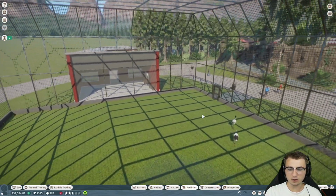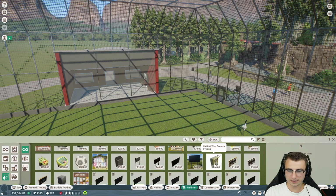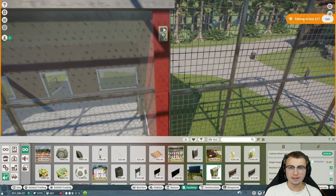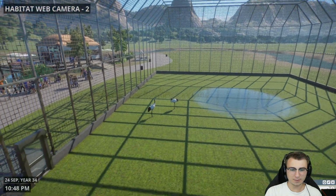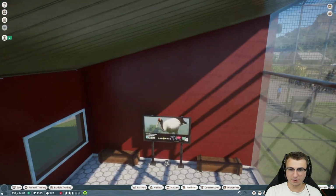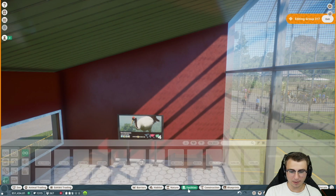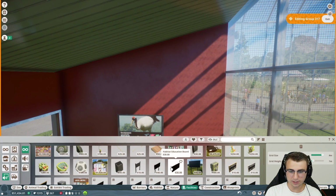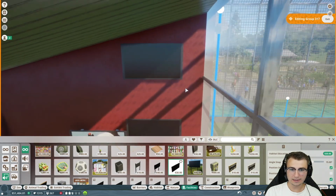But somehow, if you could tie those monitors to the habitat webcam. If we just add one of those cameras right up here, let's enter into camera view. Perfect, that's looking nice. Okay, now if we head back in here, edit mode once again, and then back into facilities, we just need a standard education board. We'll get that put up there.